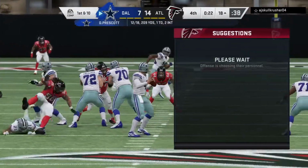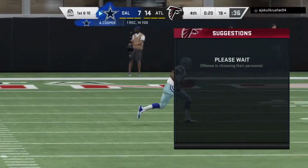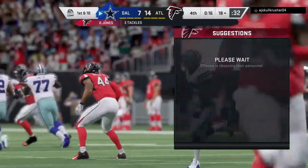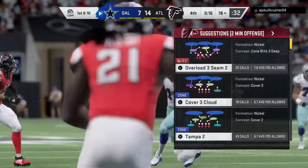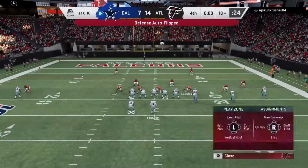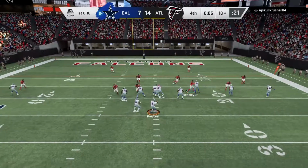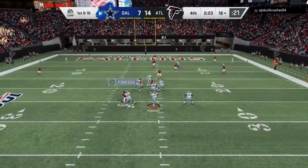On the crossing route, he hits his man, Amari Cooper. And inside the 20 before he's brought down. 14 yards, good for a Cowboy first down. I'm a little surprised right here. They've got 3 timeouts left. The clock's running down, and they aren't using them. Those timeouts do you no good at home. Use them now. He's back to throw.